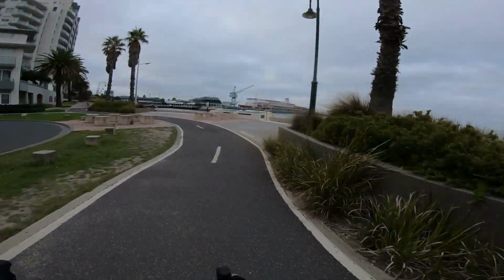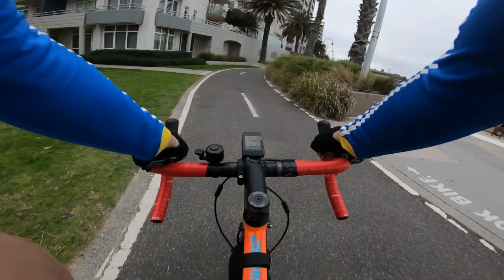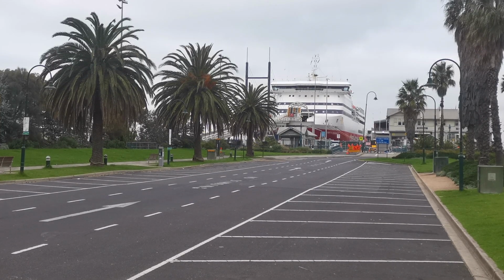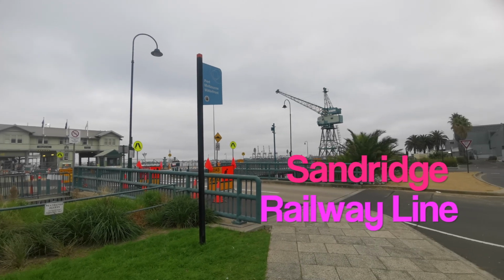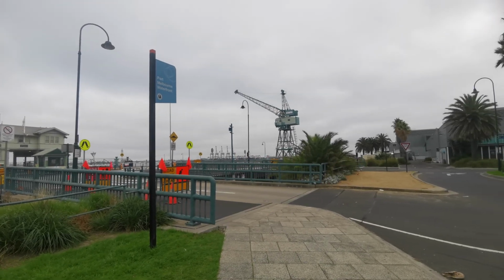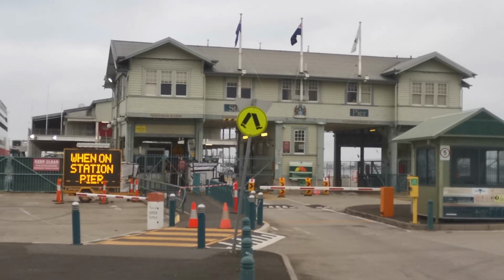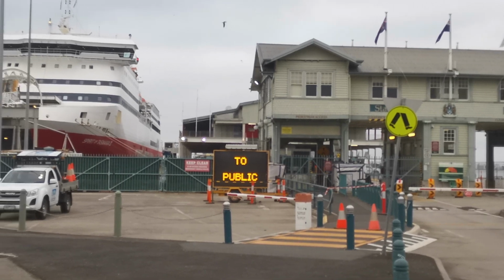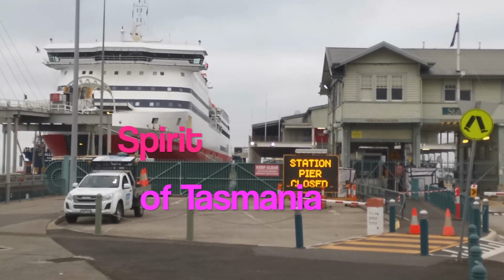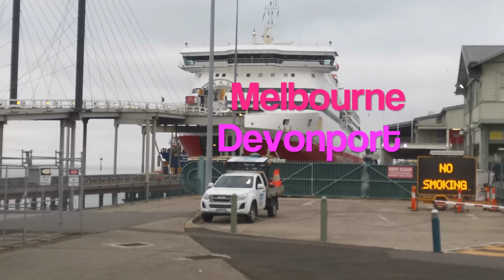Hey, just next to Princess Pier, this is Station Pier, another historical pier in Port Melbourne. It was originally known as Railway Pier due to the defunct Sandridge railway line connected to the pier. It was a major point for immigrants coming from the sea during the early 20th century. Today Station Pier is the home of the world-famous ferry service, the Spirit of Tasmania, which connects Melbourne and Devonport in Tasmania.